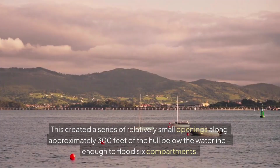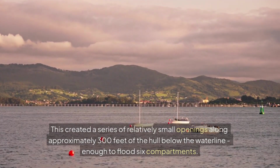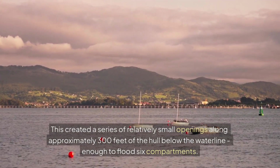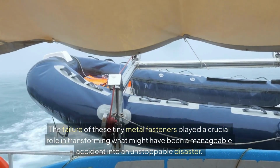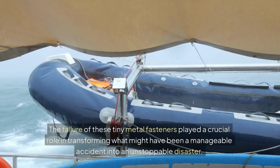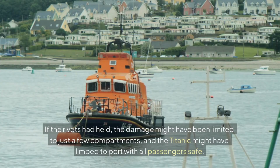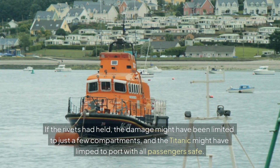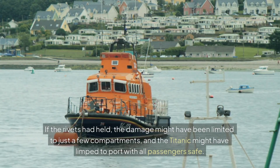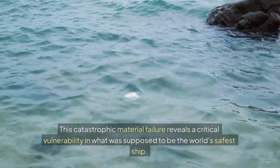This created a series of relatively small openings along approximately 300 feet of the hull below the waterline, enough to flood 6 compartments. The failure of these tiny metal fasteners played a crucial role in transforming what might have been a manageable accident into an unstoppable disaster. If the rivets had held, the damage might have been limited to just a few compartments, and the Titanic might have limped to port with all passengers safe.